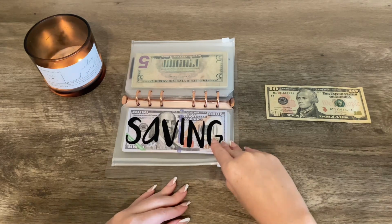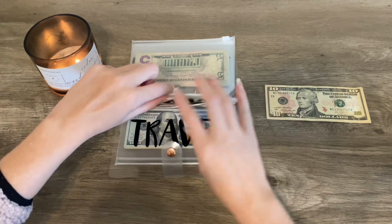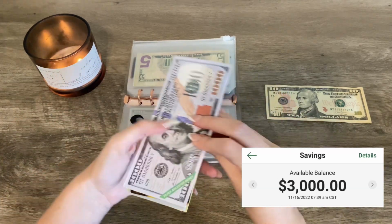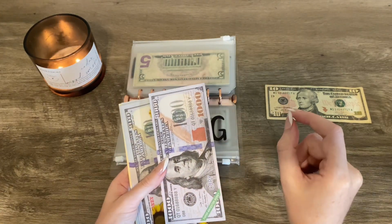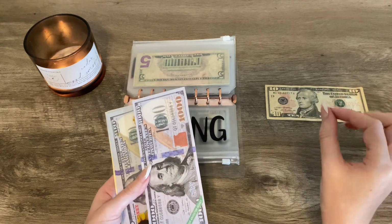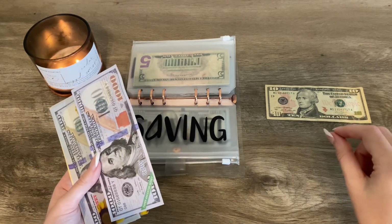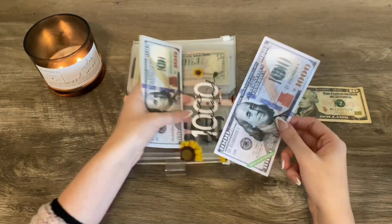Oh, yay! This is the week that my savings goal is going to be met. So I am capping my savings at $3,000 for those of you who don't know. But I did have an automatic transfer set up for $20 a week. But instead of just not putting anything in there, I changed the $20 to $5. So savings is going to be getting $5 a week, which isn't very much, obviously. But in my opinion, it's better than nothing.